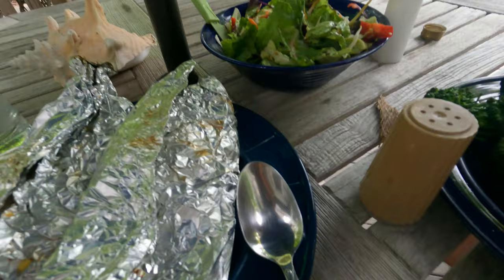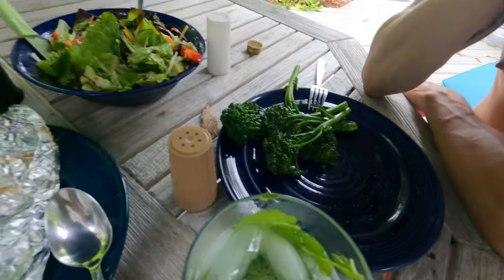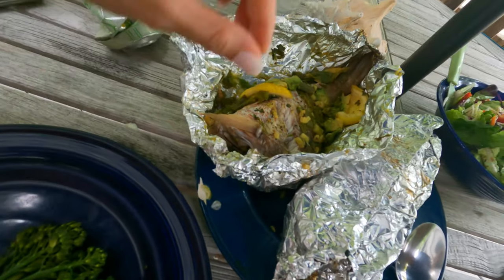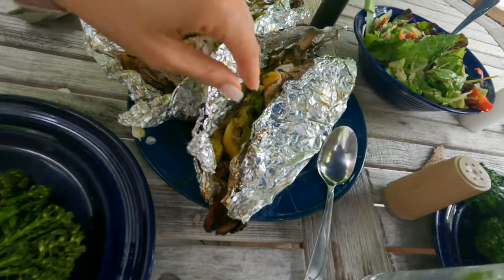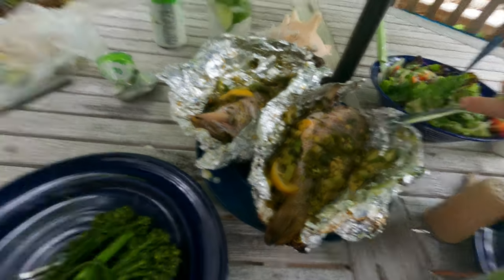Here's our dinner. Got some salad, broccoli, and the fish we caught today. We grilled it. Got some avocado, ginger, soy sauce. Oh yeah. I believe I caught one and he caught the other. I think so.